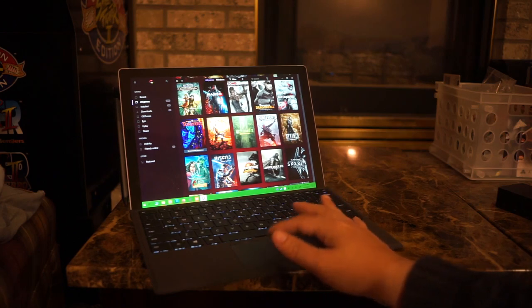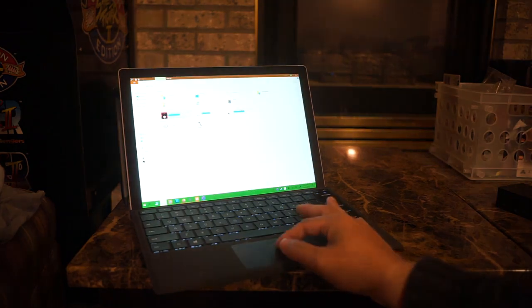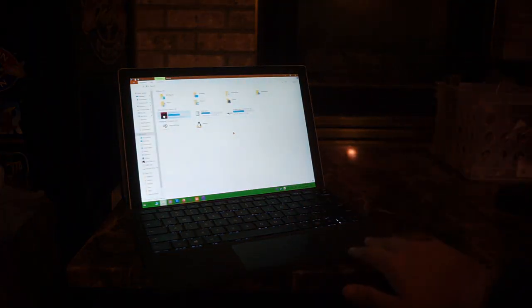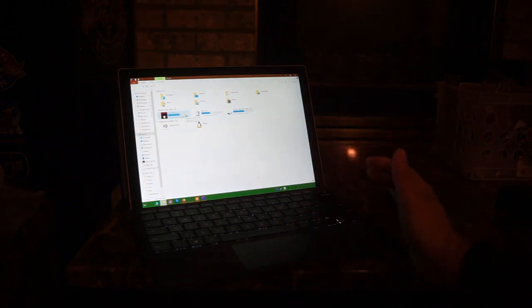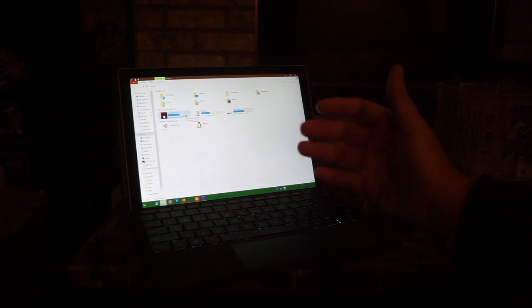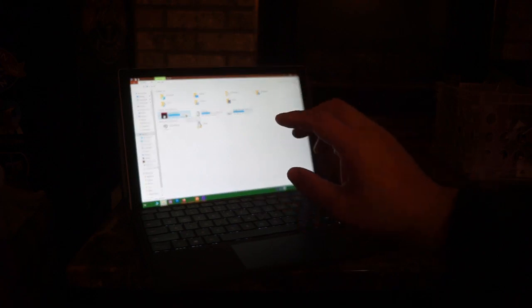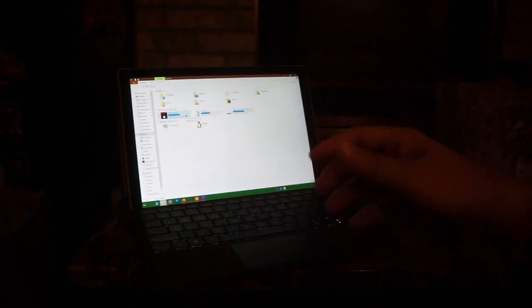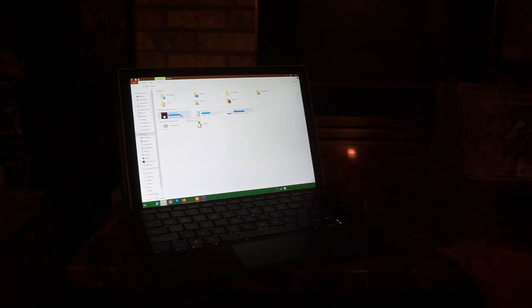So yeah, finally I'm going to talk about storage. Obviously you're going to be limited to the storage that comes with the laptop. Now the model I have is the 128 gigabyte. And I think a large percent of it, or at least a bit of it, is going to be taken up by Windows 10. The full Windows 10 is going to be on your local C drive.